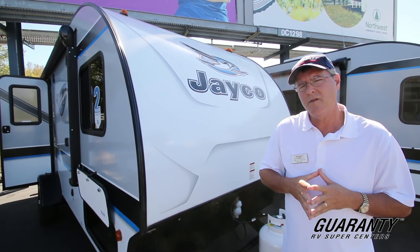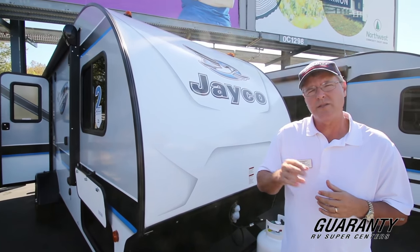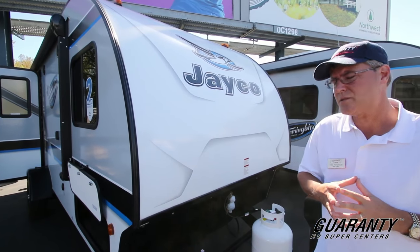Remember that at Guarantee here, if you buy a vehicle new or used, we do free roof inspections twice a year for our clients. So that's a big benefit that we have, in the event somebody asks you.